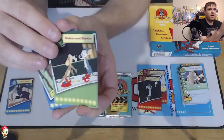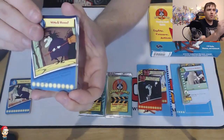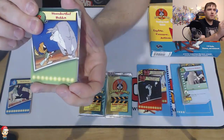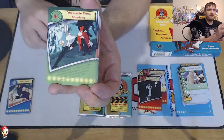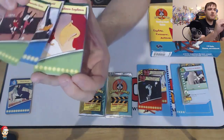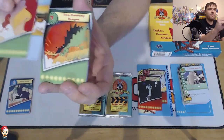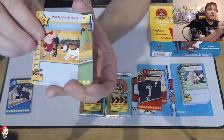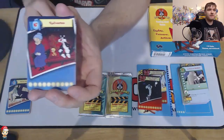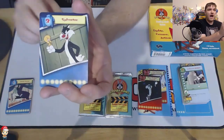What's that one? We've got Hubie and Bertie. Witch Hazel. Neanderthal Rabbit. Yosemite Sam Hunting. Yosemite Sam. Elmer Fudd. Foghorn Leghorn. Daffy Duck Hunt. Fire Sneezing Dragon. Another Sylvester. Ralph Phillips. And another Sylvester.